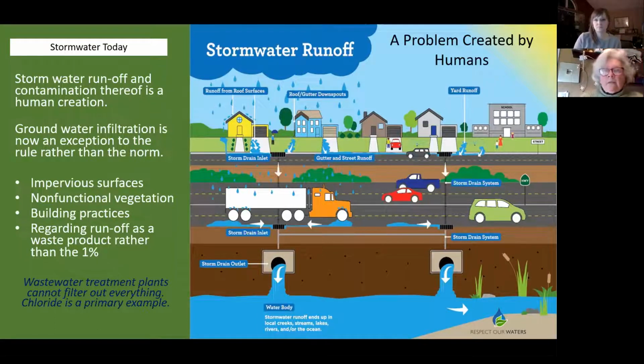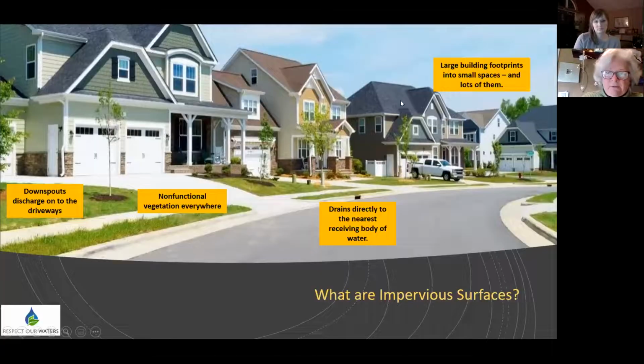So we have created a problem for ourselves, and that is called stormwater runoff. And so now we have to do something about it. So we make sure we direct it away from our homes and businesses and garages and all that sort of thing. And our goal is to get it to go down into the storm drain and drain directly into the nearest receiving body of water. And of course, as it goes along, it picks up everything that it runs into.